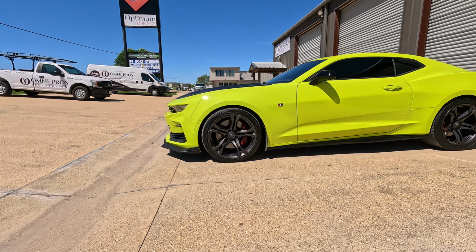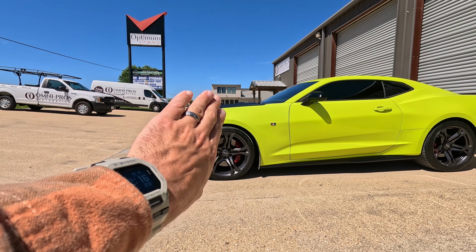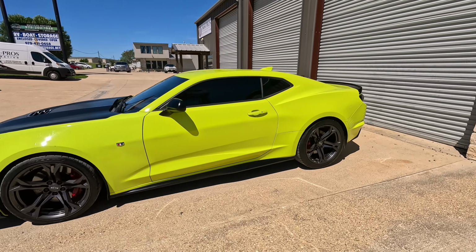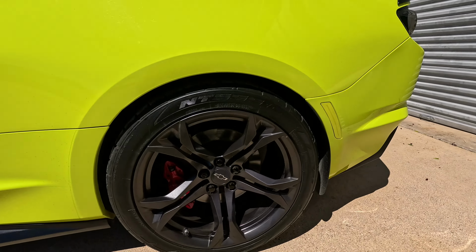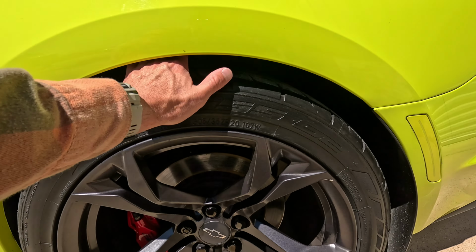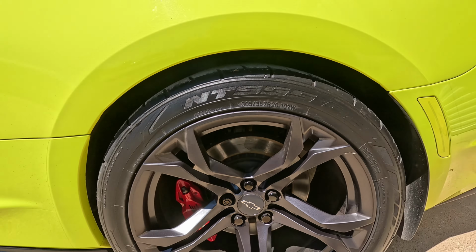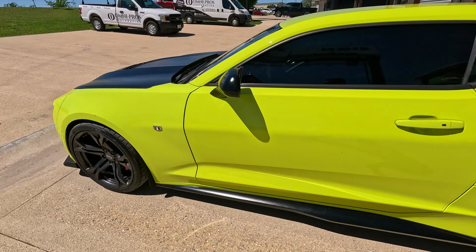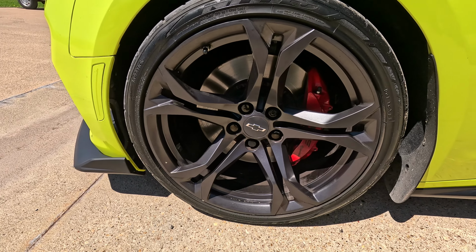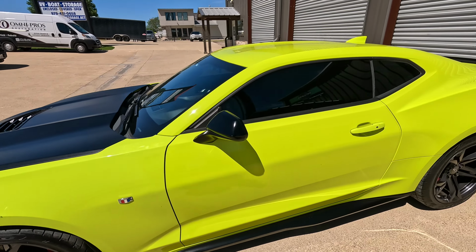It does have front PPF, so it's got PPF on the front bumper all the way about halfway up the front fender. It's running a nice set of, let me show you these tires. It's running a set of NT555. These are Nitto brand, I believe. Super sticky, great tread life on these tires. 305/35 R20s on the rear. And we're running a set, same tire size. What size are they back here? 285/30 R20s. So super sticky tire, great tread life.